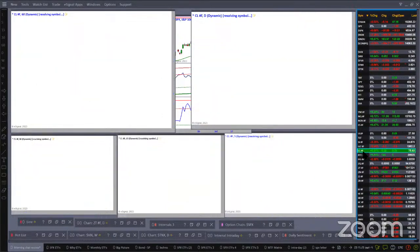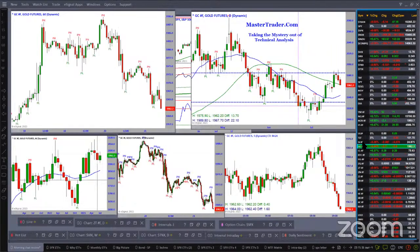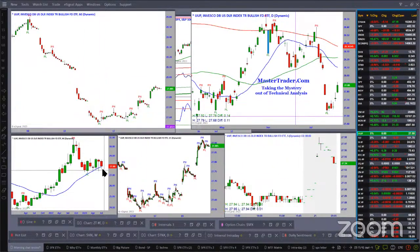Bitcoin doing nothing, oil pretty much doing nothing, gold down a little bit maybe, and silver's down a little bit. I suspect, yep, the dollar is moving up a little bit. And from a higher time frame, it's just kind of seesawing here. Next week should be interesting.